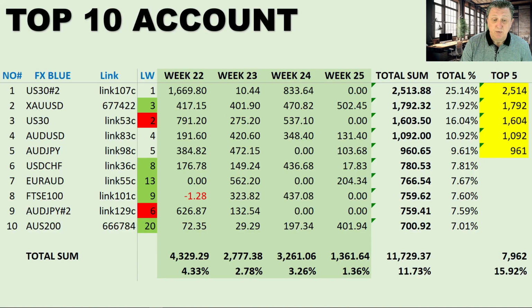And then week 23, a bit on the weaker side here again, but still everybody is cashing in, $2,777 or 2.78%. Again, it comes down to the markets and the volatility within there. That is always what the profit retriever is looking for in order to gain a lot of cash and not trending too much in the markets. Week 24 was a bit up again here, $3,261 or 3.26%.